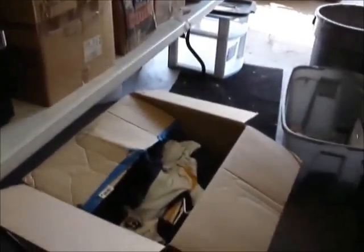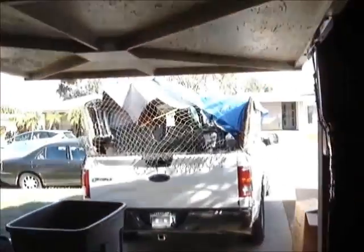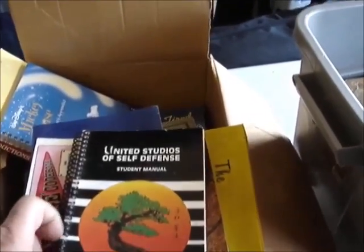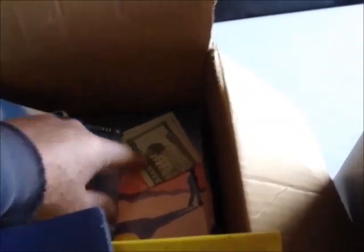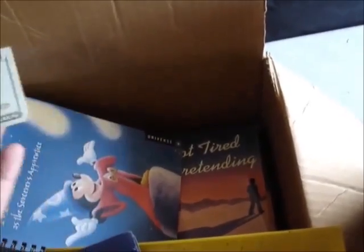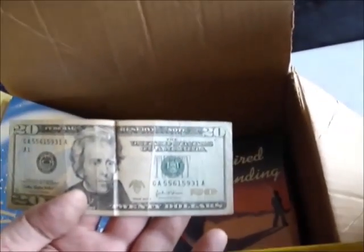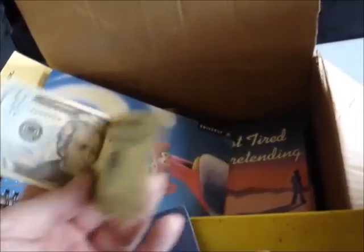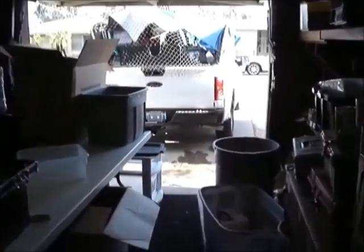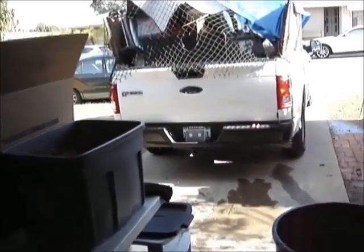Still going through the boxes. This is almost all done except for the books and that. But I just cracked open this box of books. United Studios of Self-Defense. And look what was in there. The last thing on earth I would have expected was a $20 bill to fall out of this trash pile. I guess I could have faked that, but I didn't. Found money.